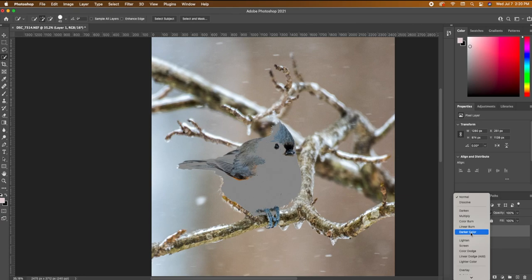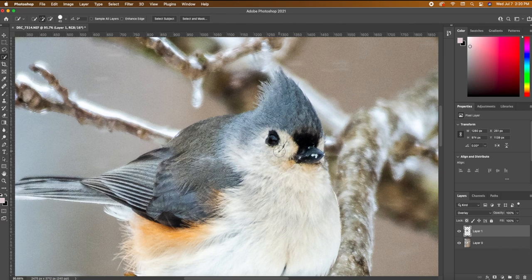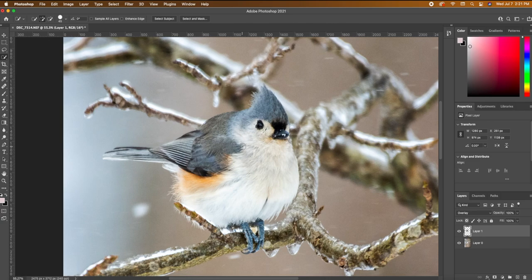So what you want to do is go down here to overlay and select that. And it has definitely sharpened the image more. Well, not the image, but the bird. Here I will kind of show you. See, when I do away with that layer 1, you can see that it's just kind of adding a little bit more detail into the photo, which looks really good, and I'm a huge fan of that.